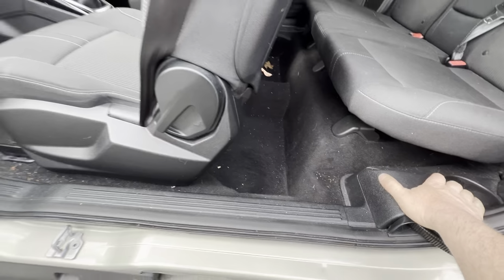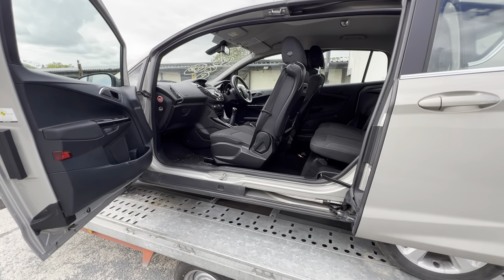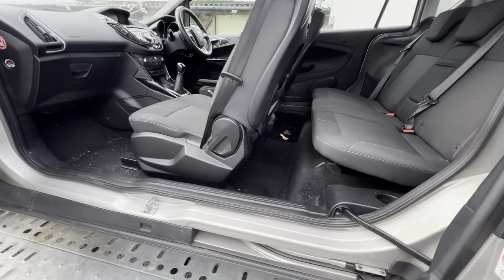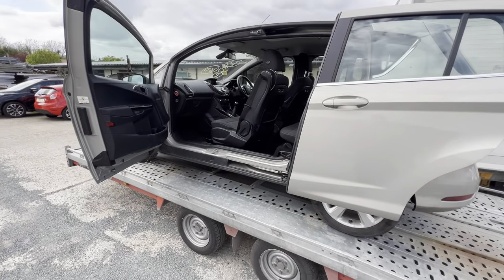So that's what happened. And in the end, they just let me have it. They just went, all right then, you can have it. So including fees, it came to £1,800 for this car.